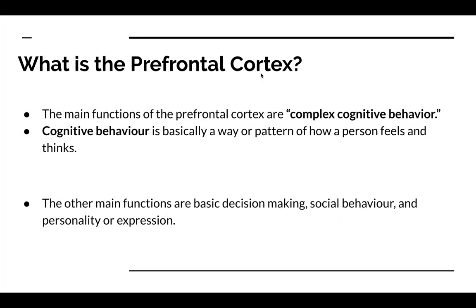What is the prefrontal cortex, you may ask? The main functions of the prefrontal cortex are called complex cognitive behavior. Prefrontal cortex controls the decision-making, the expression of your feelings, and overall the personality. It is a very important function.